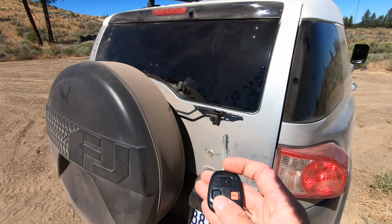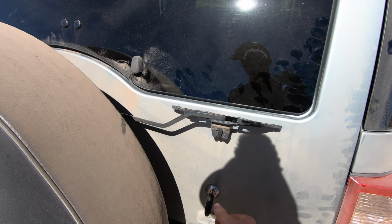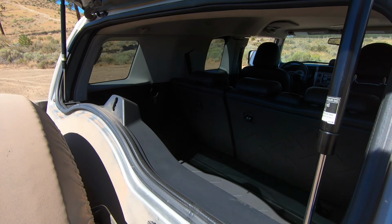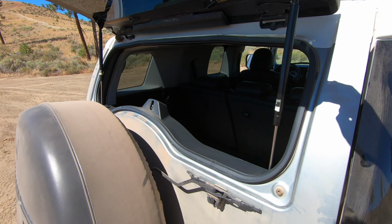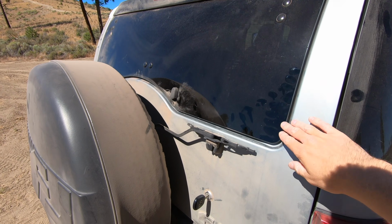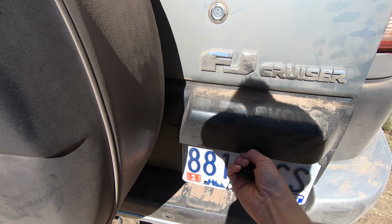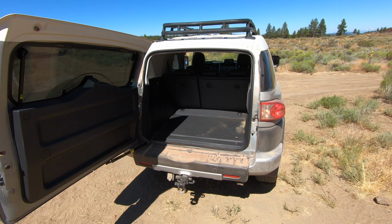Coming around back with the key, insert in the key slot here and twist to the right. That pops open this window, allowing us to put things into the back without opening the whole rear door. Really handy if you've got the vehicle stuffed full with things and you don't want them all to fall out. Likewise, we can close that. And then we've got a handle down below here to open up this rear door. Swings from the driver's side.